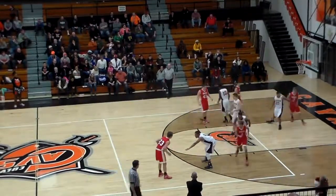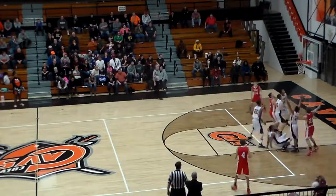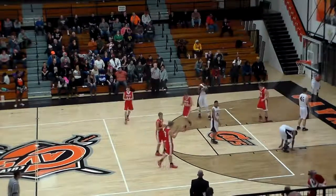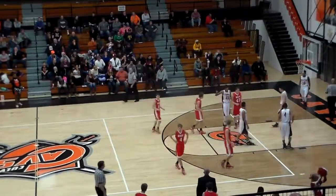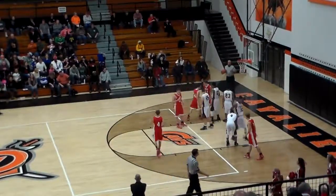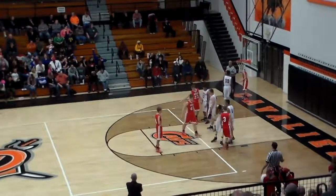Here is Knox back on the attack. The baseline, the short jumper is up, in and out. No good, and it's tipped out of bounds by Culver. Redskins have the ball to the left of the basket.